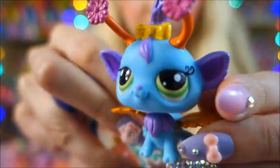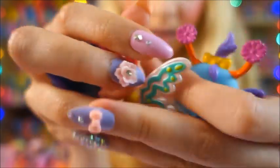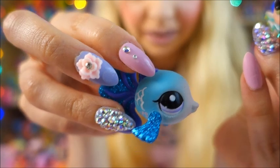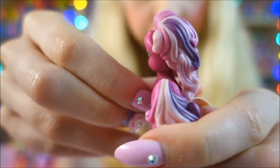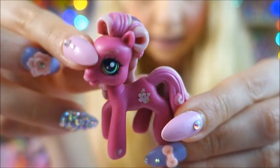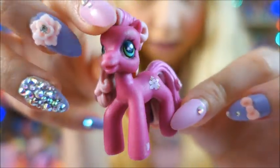Then another one, this one here, and this little fish, super glittery, super cute. I also found this little Ponyville. It's even one of the earlier Ponyville molds, so I can identify when they are older. Their heads look kind of funky. It's a Cheerilee. And yeah, also a brushable pony.